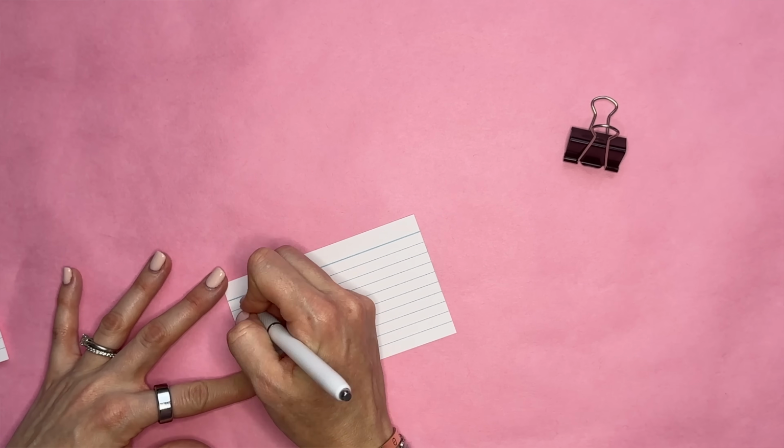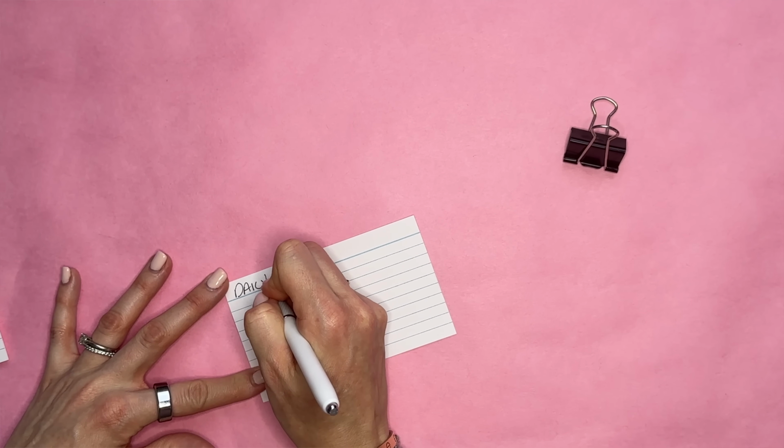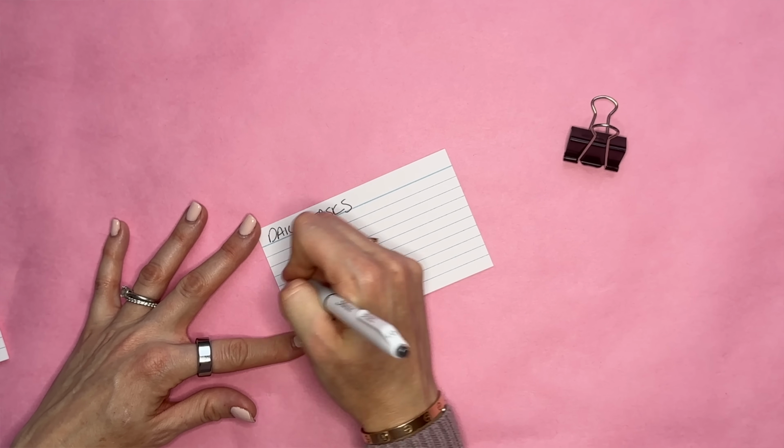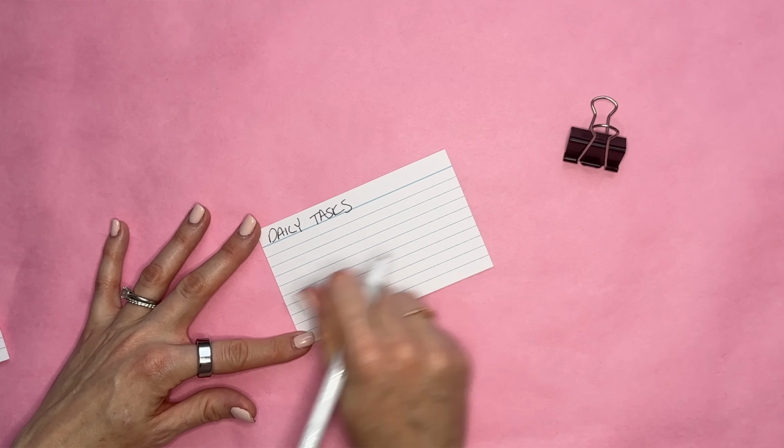When you sit down to shut down one day and plan for tomorrow, or you wake up in the morning and that's good enough for you, then create a list of your daily tasks. I like to also, if I go this route, have a highlighter because I learned this from a previous assistant. She used to call it the power of the pink, and she would write all the things she needed to do, and the goal was to highlight it pink by the end of the day. So write your daily tasks on a note card, and that's it.